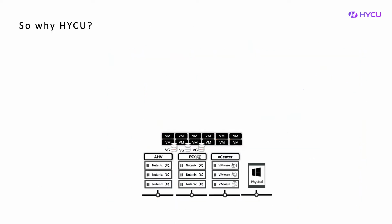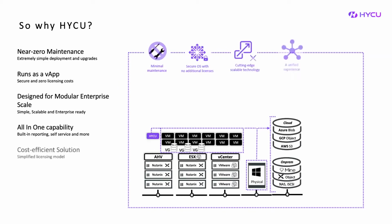So again, HYCU's approach is a little bit different. Same data center here, right? All we are is a single VM that runs in your production environment. Simply deploy the VM as a virtual appliance. You can point us to whatever storage you want for the backups. We half jokingly say anything with an IP address, we can write backup data to. So if you've got NAS storage, you can present us an NFS, an SMB, iSCSI window, S3. We can write to pretty much anything.